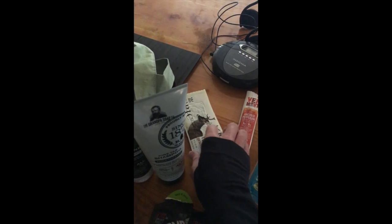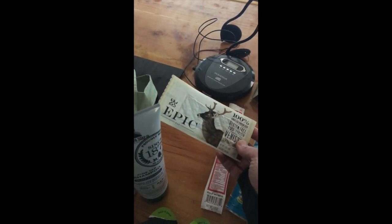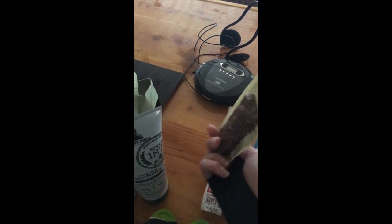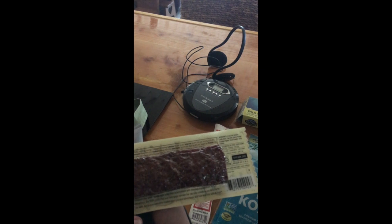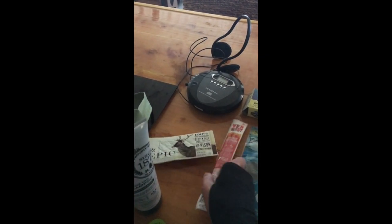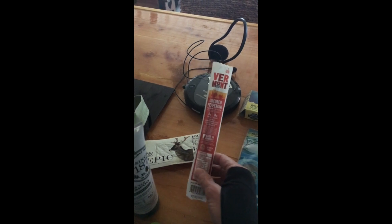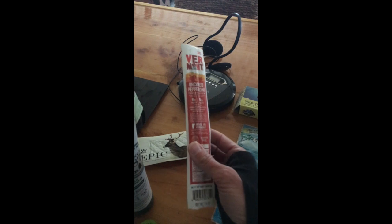You've heard me talk about how much I love deer meat, and so I love Epic Bar's venison bar. It's my favorite one. It's got no sugar, no artificial ingredients of any kind. It's just grass-fed venison and some spices in there, so I really love that. And then for my daughter, I buy these little Vermont Real Sticks that are nitrate-free, they're grass-fed, and they're just really yummy for her.